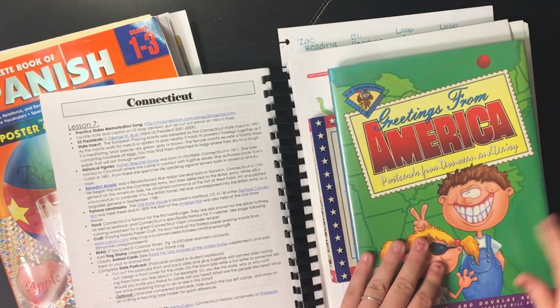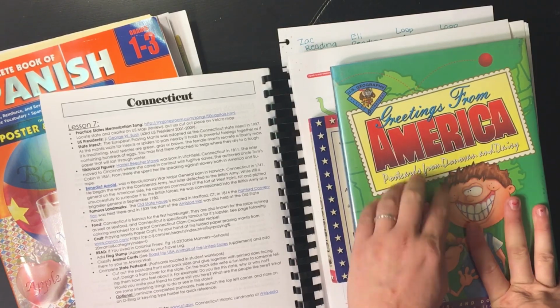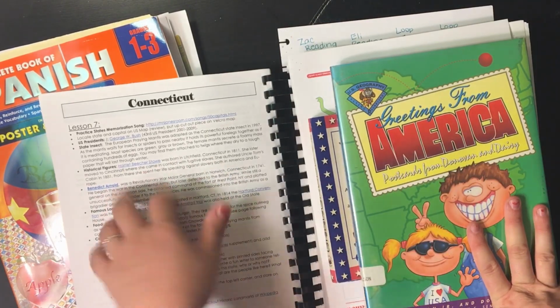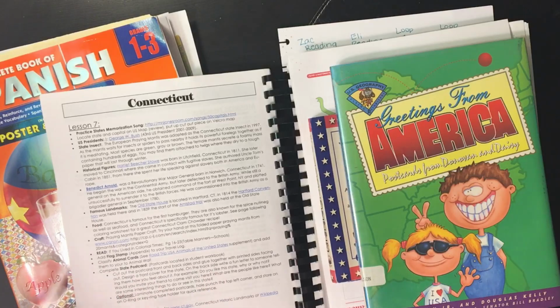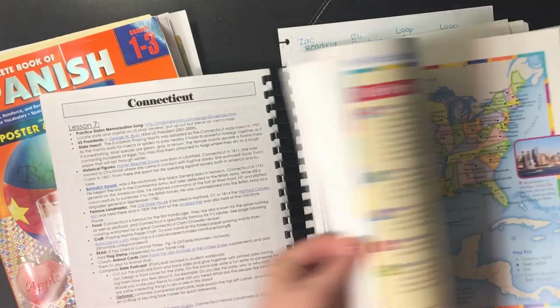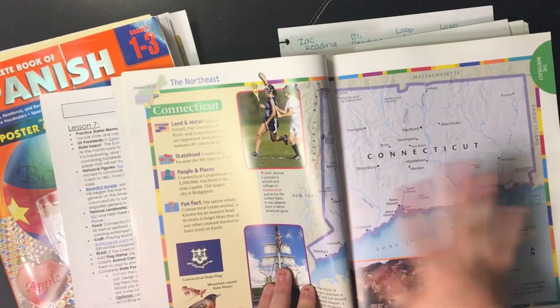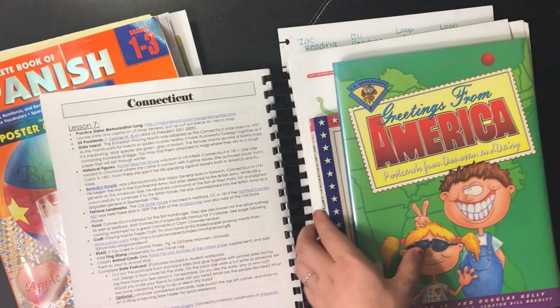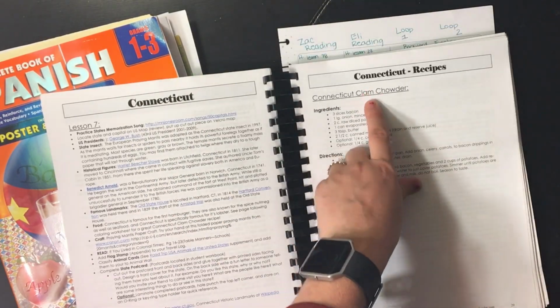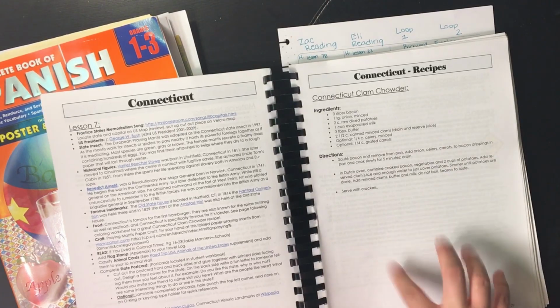We are making a postcard, so we're going to use this book as an example of a postcard from Connecticut, and then they're going to create their own, which came in the thing. They have like a whole student workbook. They also will do pages in here. We'll read about Connecticut in our state atlas. These pages. And this week for dinner, one day this week, we're actually making Connecticut clam chowder to eat along with it. And that's pretty much what I do.